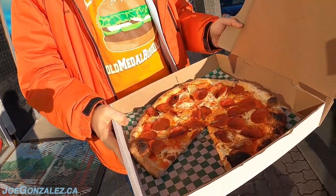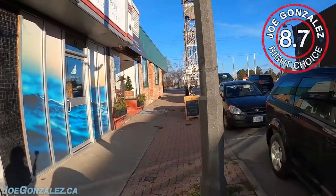How many slices did I have last time we were here? I think 11? 12? 11 or 12. The dough, like, we've been here so many times, I know they use 00 flour. I absolutely love their pizza. The sauce is nice. It's so fresh. I would go back for one more, but we got two more coming. It's cooked to perfection. It's our favorite for a reason. It's just so good. You gonna score it now or later? I'm gonna score it right now. 8.7. Next.